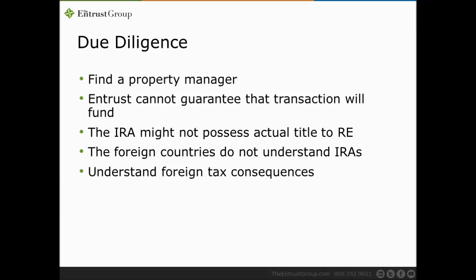The reason is that foreign countries don't have IRAs and don't necessarily understand them. So if you all of a sudden find yourself wanting to buy a condo or a house in some country, and it shows the buyer is the Entrust Group FBO, for benefit of, your name and account number, they're going to be looking at that going, what is that? That's not a person. It's not you, and you're not signing anything. You're sending it off to this company. That's why establishing a local entity and investing in that local entity is probably going to be necessary.